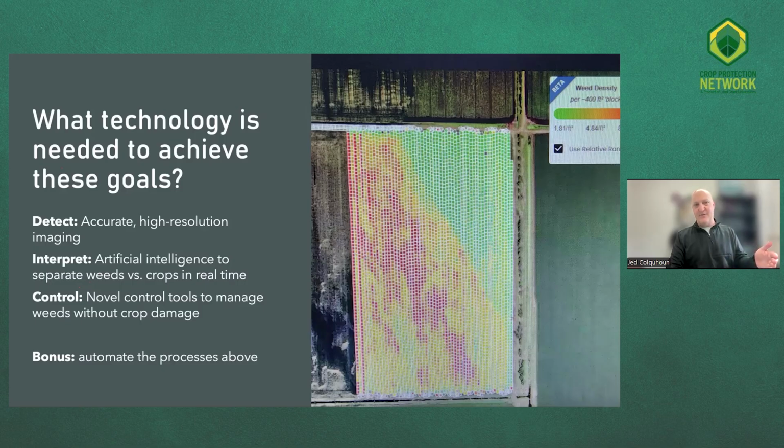Simply going out and spraying the same herbicides for which we have resistant weeds won't solve this. So we need novel control mechanisms to be able to control weeds without damaging the crops. And finally, a bonus is really to automate these processes above, as we know, attracting labor to agricultural employment has been a challenge in this country for decades. So a bonus would be able to do this in an automated way, not replacing current jobs, just filling our employment gaps in agriculture.